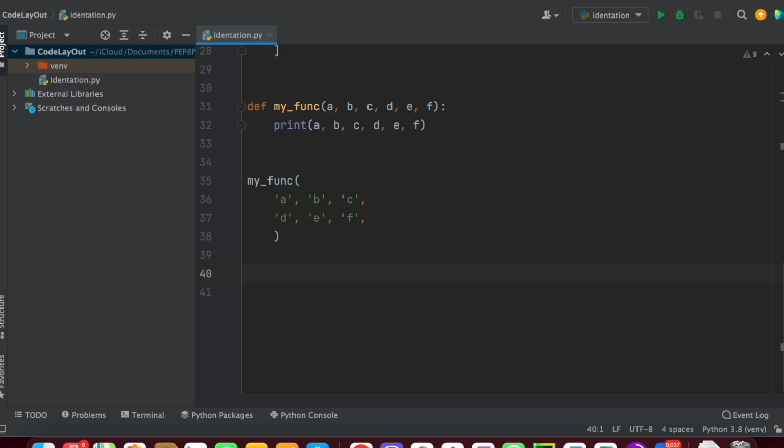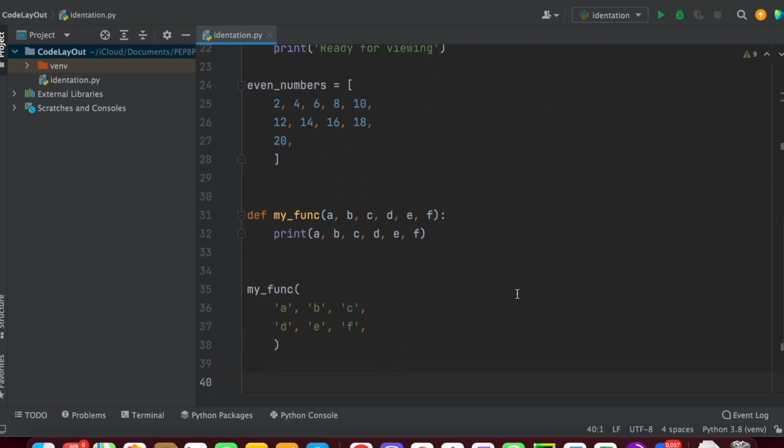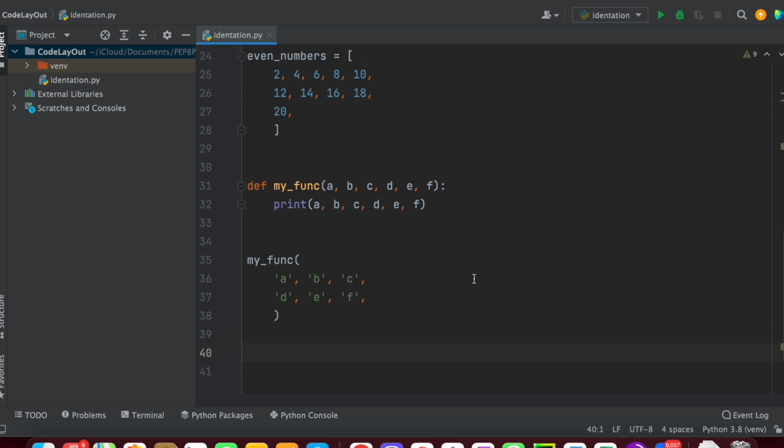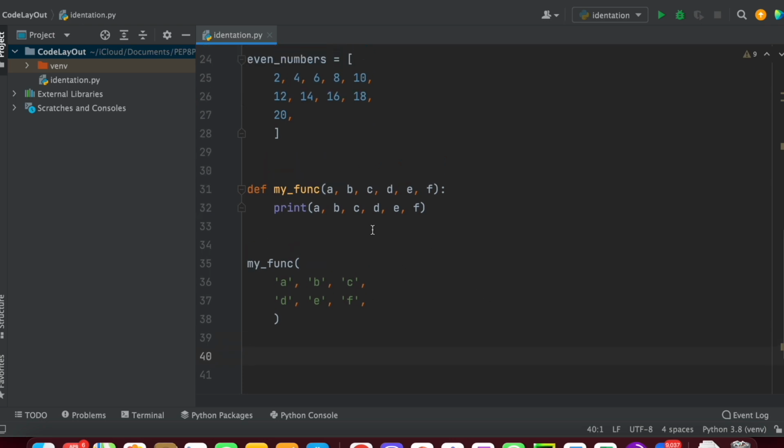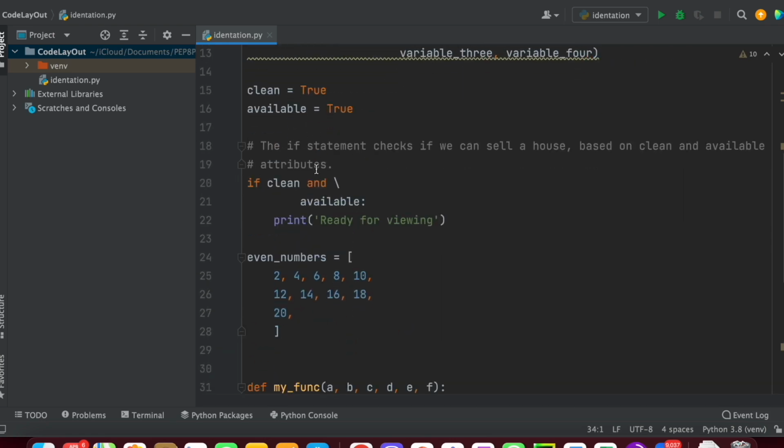The next thing I want to talk about is the number of characters allowed per line. Normally in PEP8 the limit of characters is 79 characters per line. However, for text such as comments or a function description, those characters preferably should be about 72.